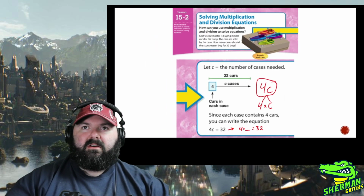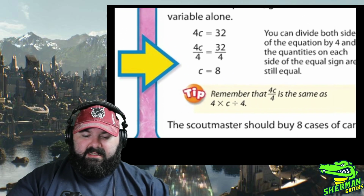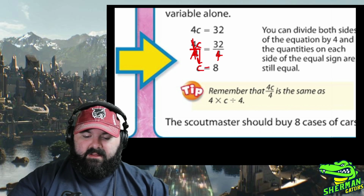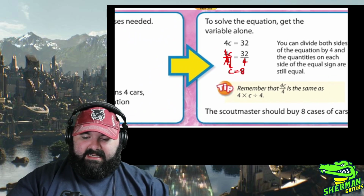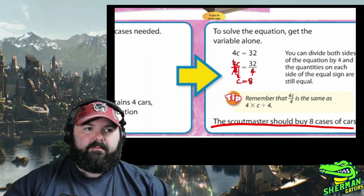So one way that we can look at this is by moving on here, where they actually divided by 4. So that's what this is right here. They divided by 4 on each side. Now remember, when you do the opposites, these are going to cancel out, and it's going to leave the C by itself. 32 divided by 4 is 8, so therefore the answer is 8, and the Scoutmaster would need to buy 8 cases of cars. So again, we're doing the inverse operation.